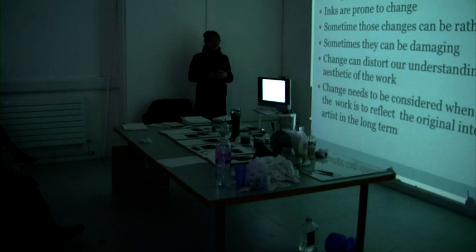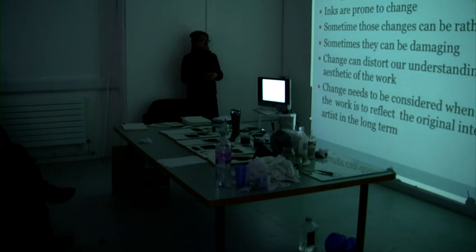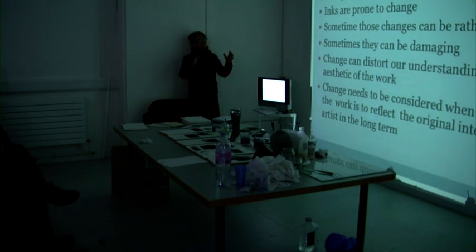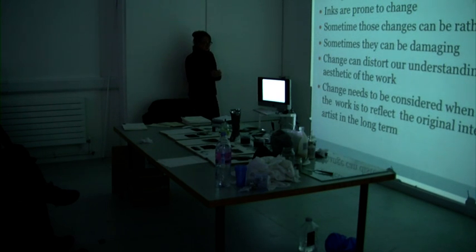They can be exactly what you want. It might be the process that you're interested in. But sometimes they can be damaging, and that might be something you do or do not find interesting. Corrosion can be an interesting subject, in that it involves letting go of control of the way that something looks. But change can distort our understanding of the aesthetic.